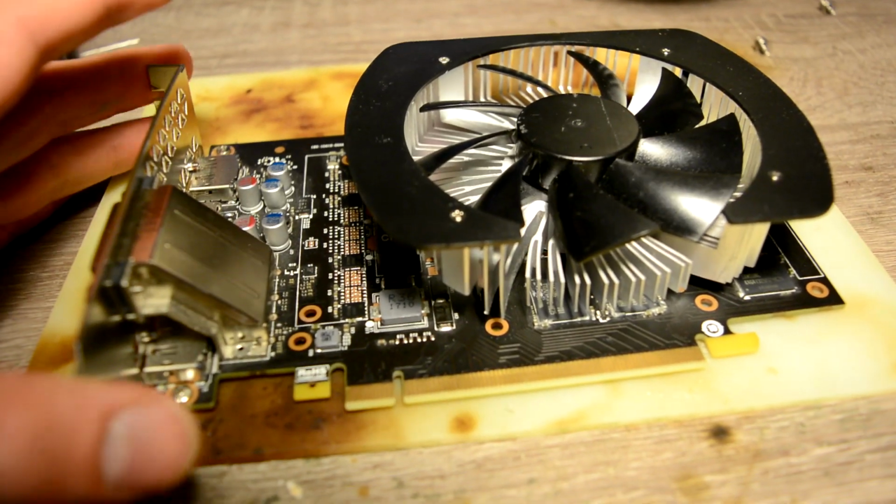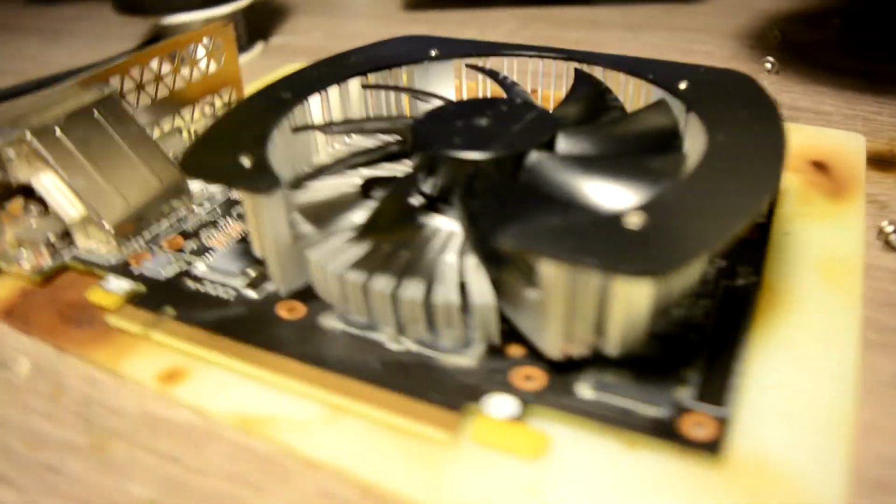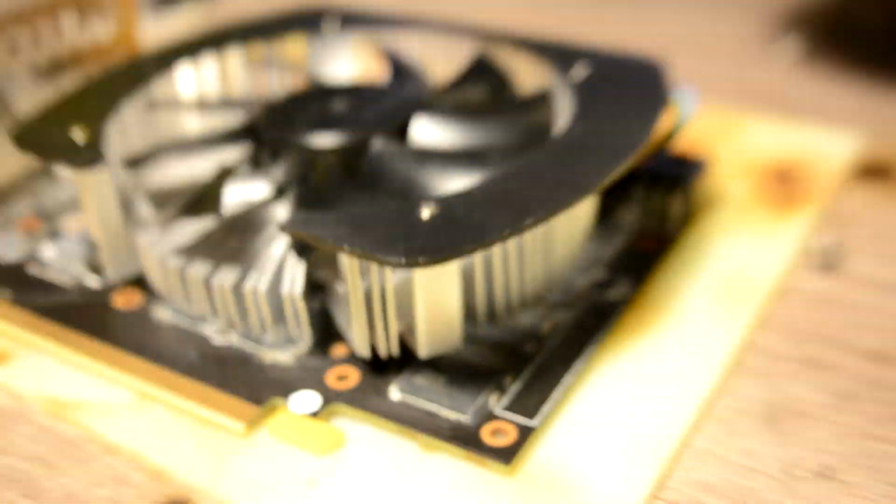This video is not about repairing anything. Let's just see what Best Buy offers you for $1,200. What kind of graphic card they offer you in a 1200 PC. Overall, everything could be better. Here we can see our power circuit and the memory, and the memory is not covered at all.